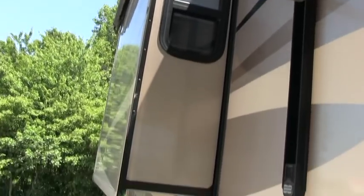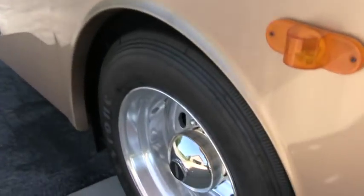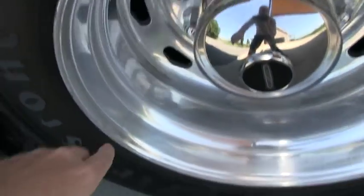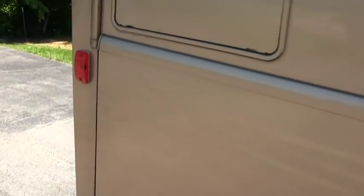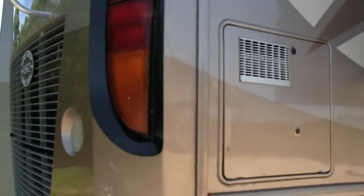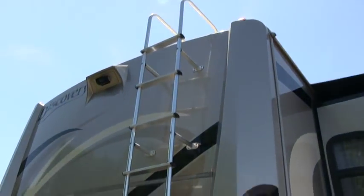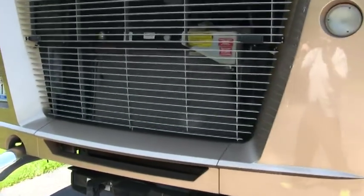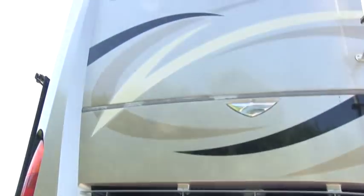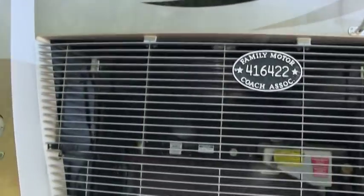Slide out awning package. As I said, all the tires all the way around are all brand new. Nice Alcoa polished aluminum wheels. This coach is gorgeous. This does have the 7.2 liter Caterpillar 330 horsepower turbo diesel engine.